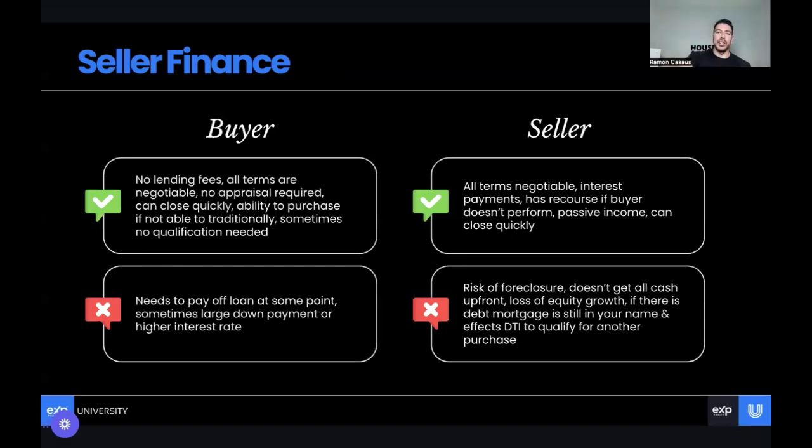Okay, cool. So seller financing, we got the buyer and we got the seller. Let's jump into the buyer. What are the pros for the buyer? Okay, so number one is no lending fees. So in a traditional mortgage or traditional purchase, there are going to be lending fees that the buyer has to pay. Because there's no bank, there's no lending fees. So that is a plus.